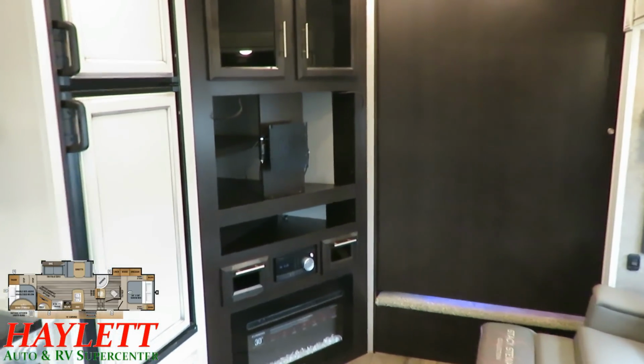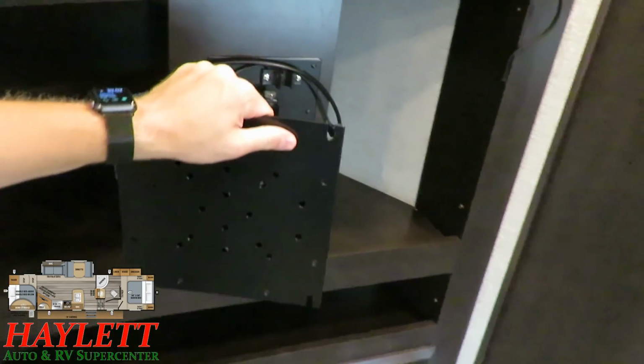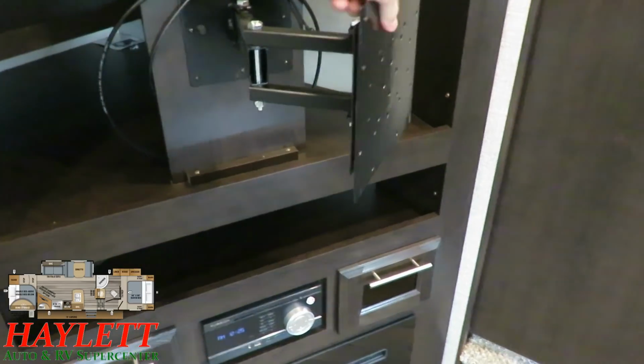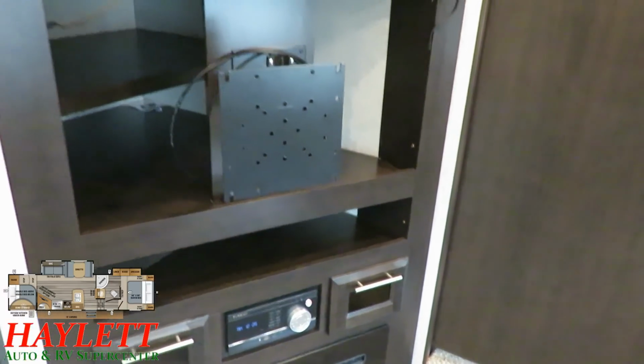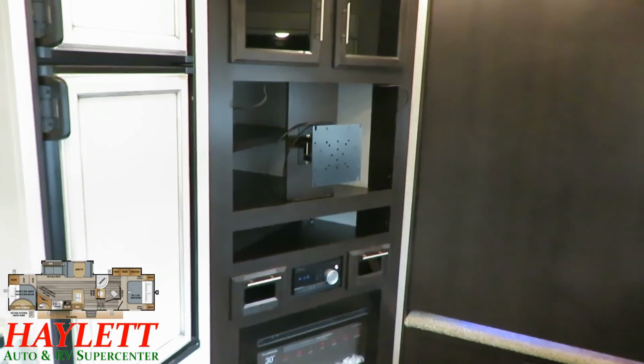But it's even easier to see when you notice that this has this big double-jointed articulating swing arm here. So if you want the TV to face just about anywhere in the living room and you don't want to have to turn your head at all, you do have the capacity to do that.